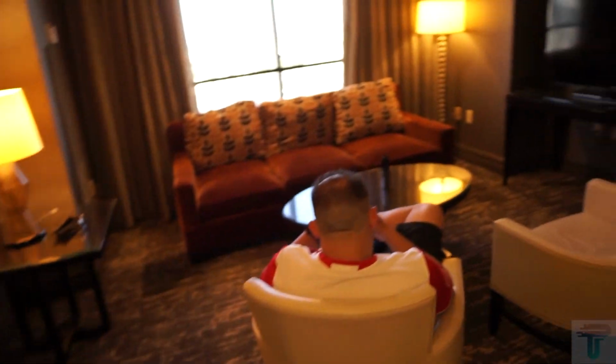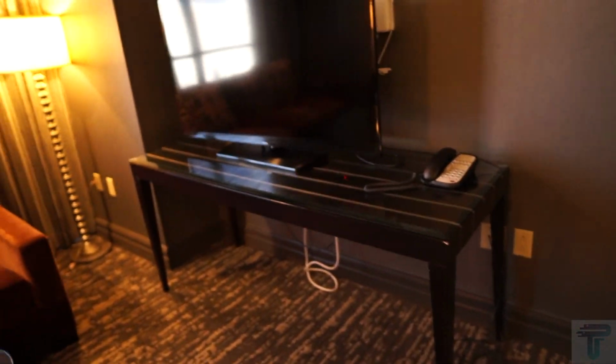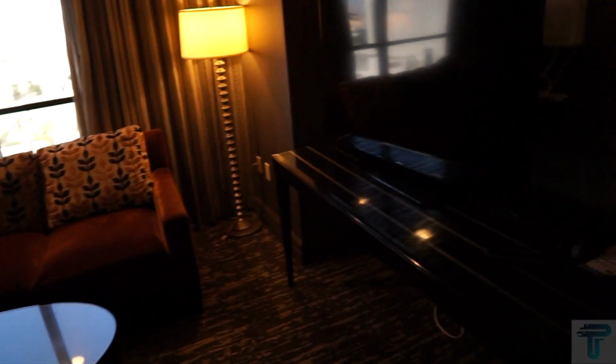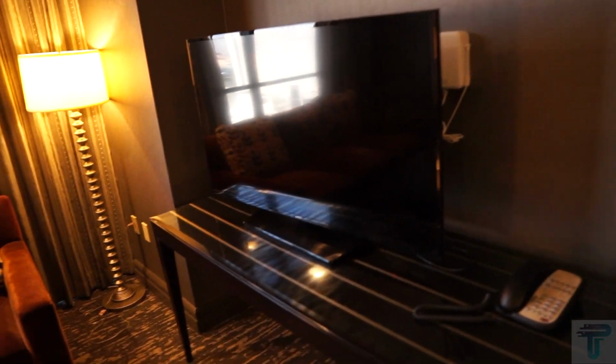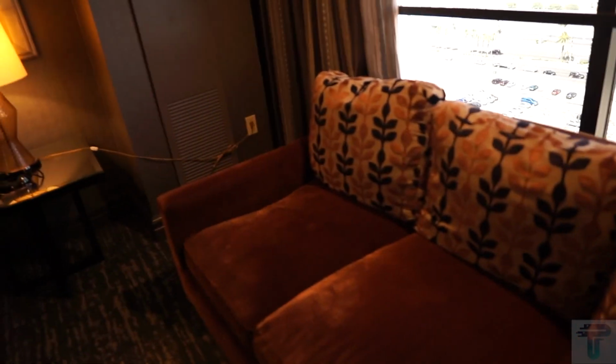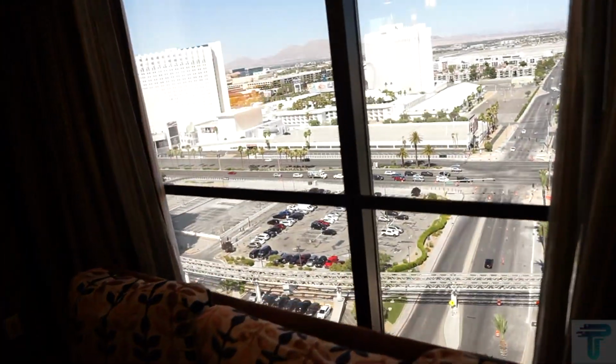Going over into the living room area, as you see, you've got two chairs here, and then you have a flat screen TV. So you got a good flat screen TV. Here you have a couch. It's not a pull-out bed, it's just a standard couch. So if you need an extra bed, there's no pull-out. I believe you can call for a roll-away bed.